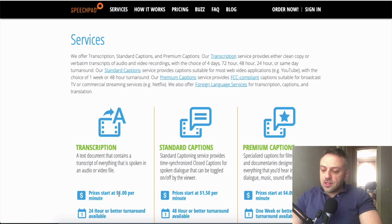They charge, it starts at $1 per minute, so an hour is going to cost $60. This is actually one of the more expensive services. There's a lot of cheaper services. You just have to go out and go to Google. You're going to find services that charge 50 cents per minute, services that charge 25 cents per minute. Pretty good still, pretty good. This is just an example.